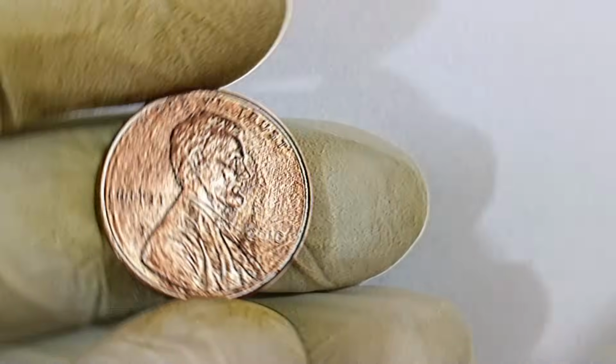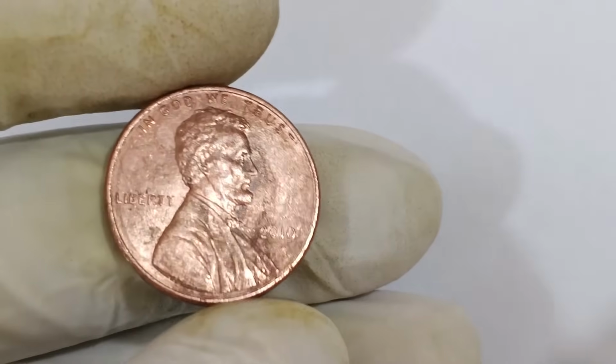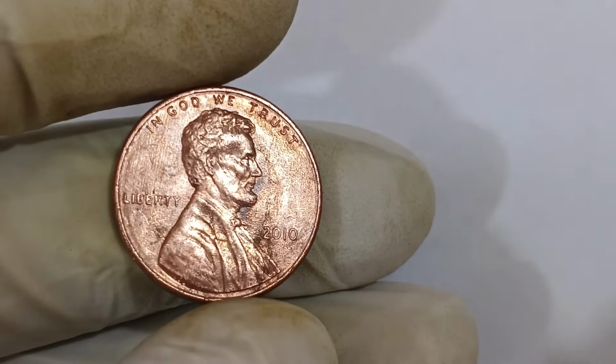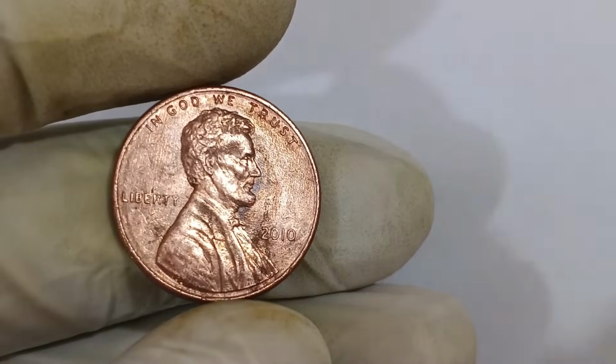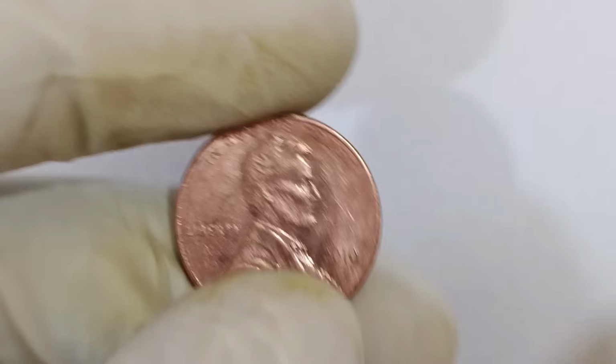Then there are planchet errors. These are mistakes that happen before the coin is even struck. Sometimes a penny is struck on a dime planchet, resulting in a coin that looks too small and weighs less than normal. Or it might be missing its outer copper layer, revealing the zinc core beneath. These kinds of errors are rare and often fetch premium prices from collectors who seek out anomalies.